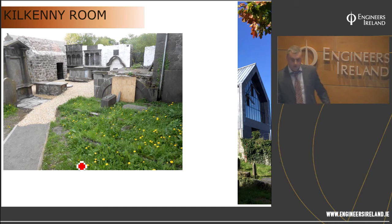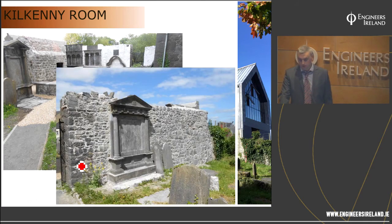As discussed earlier, there were works undertaken led by Ivor, which greatly improved the situation from visiting as the design went on. These works were being undertaken, so they greatly improved the structure of the mausoleum and of the south wall.